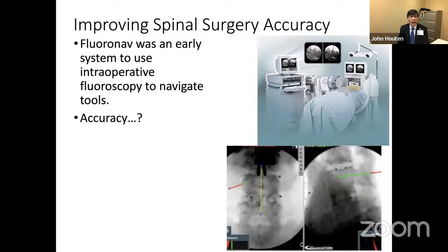Now, toward the end of my residency, there was an initial foray into trying to use image guidance in spine. FluoroNav was an early system which utilized fluoroscopy to navigate. And it was primitive. You took an AP and lateral fluoroscopic image, you had a fiducial system, and then you navigated the static fluoro image.